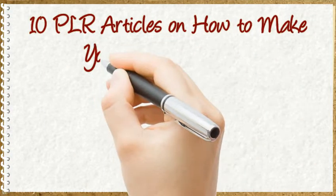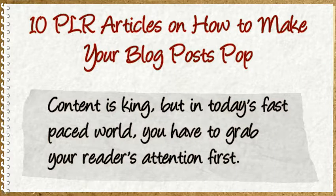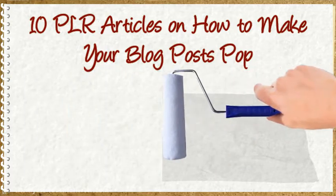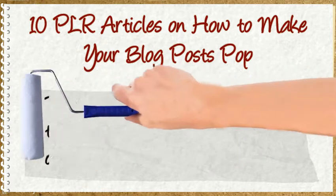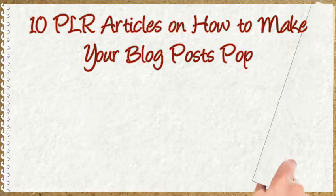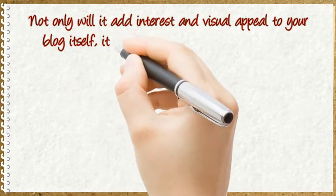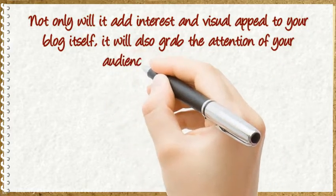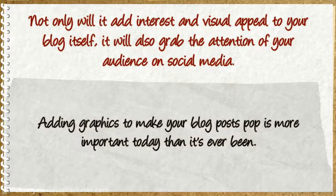10 PLR articles on how to make your blog posts pop. Content is king, but in today's fast-paced world, you have to grab your reader's attention first. There's no better way to do just that than with a powerful image or graphic for the blog post. Not only will it add interest and visual appeal to your blog itself, it will also grab the attention of your audience on social media. Adding graphics to make your blog posts pop is more important today than it's ever been.